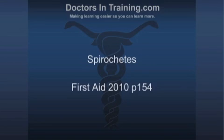Let's talk about your spirochetes on page 154. So it says here, spirochetes are spiral-shaped bacteria with axial filaments. They include Borrelia, which causes Lyme disease, Borrelia burgdorferi. We'll talk about that in a second. Leptospira, which we'll also talk about in a second, and Treponema. They can be visualized using aniline dyes like Wright stain or Giemsa stain in light microscopy. And then Treponema, which causes syphilis, Treponema pallidum, you use dark field microscopy.